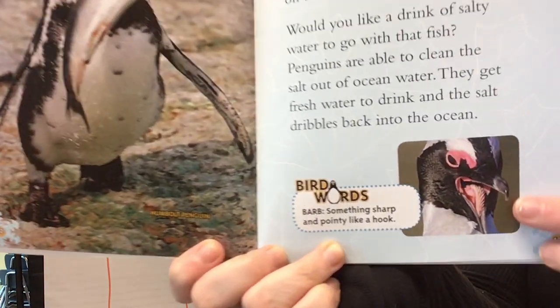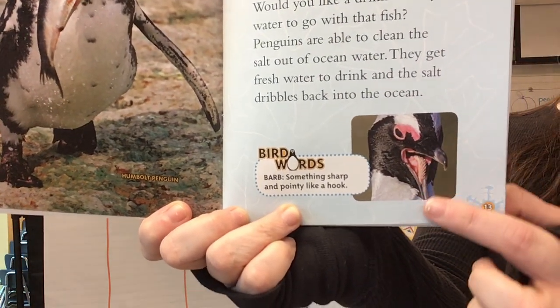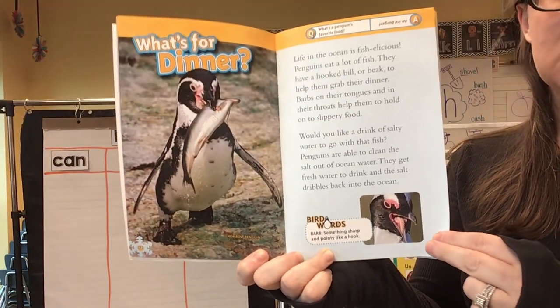Now, if you look right here at this picture, you can kind of see those barbs they're talking about that help them to catch those slippery fish.